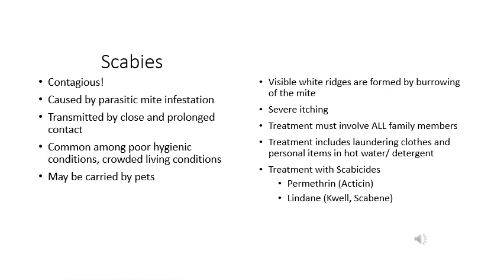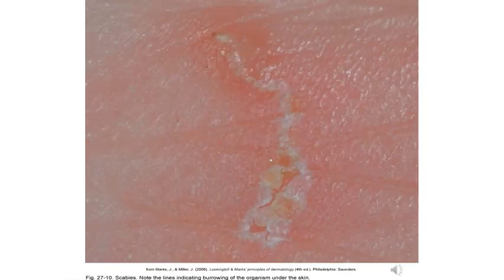All family members need to be treated. If one person at the home has scabies, everybody else has to be treated. All of the household belongings, laundry, couches, chairs, just everything absolutely has to be decontaminated to make sure that we are getting rid of all of the parasitic mite. So it can be a real pain to get everybody treated. There's scabicides, Acticin, Quell, Scabine. You'll see some of those, and you can buy these over the counter. These are medications that will be used for the treatment. This is a picture of the scabies. They would confirm diagnosis with a skin scraping.